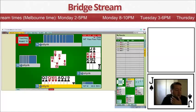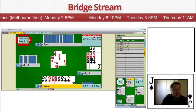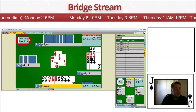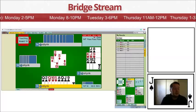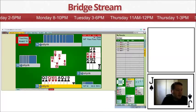And now if partner knows we know we can get the rest of the tricks, they can work out more about what our hand is. So here, if partner knows we can get the rest of the tricks and it's not in hearts, they know we can't get all the rest of the tricks in spades, so therefore they can work out they can play a club.